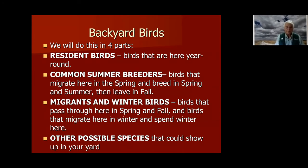All right, backyard birds. I'm going to do this in 4 parts. First, we'll look at resident birds. Those are birds that are here all year round. You can see them any time of year. And then there are common summer breeders. These are birds that migrate here in the spring, breed in the spring and summer, and then leave in the fall. Some of them might even leave in late summer, don't even wait till fall.